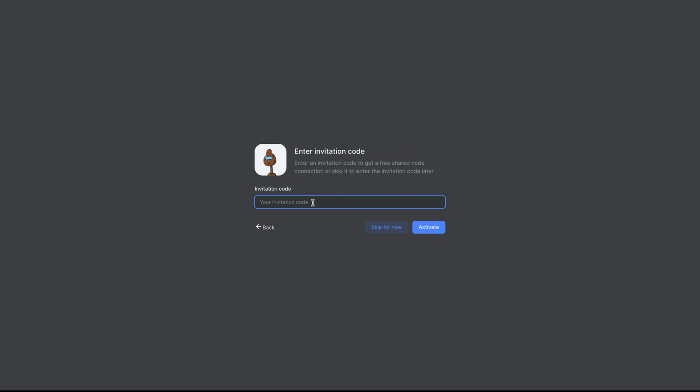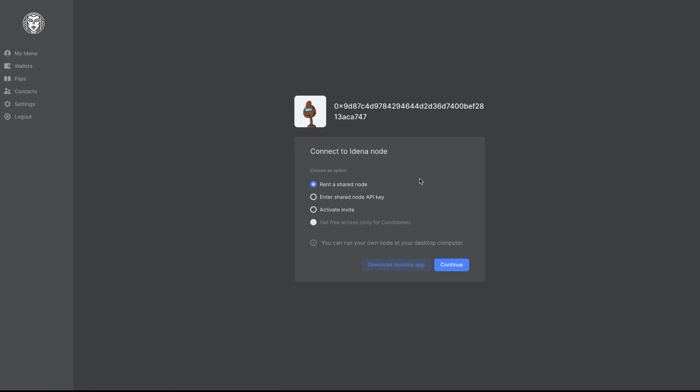On that Discord server, you will find an Idena invitation code channel, and in there you can mention that you need one, and hopefully either I or one of the community members will actually have Idena invitation codes to share with you. Now, once you have that invitation code, you can go back to the web app and there then paste that invitation code. For now, I'm going to click skip to just show you the next steps.